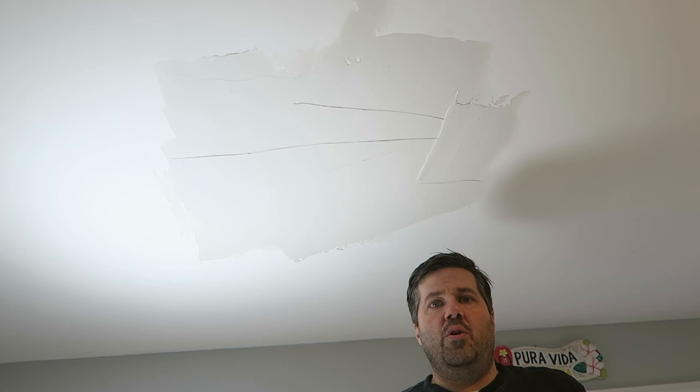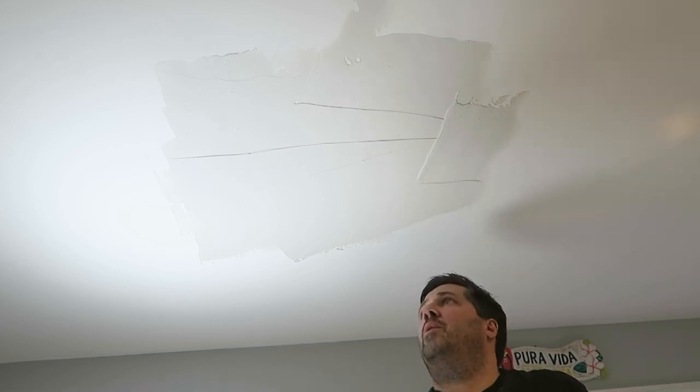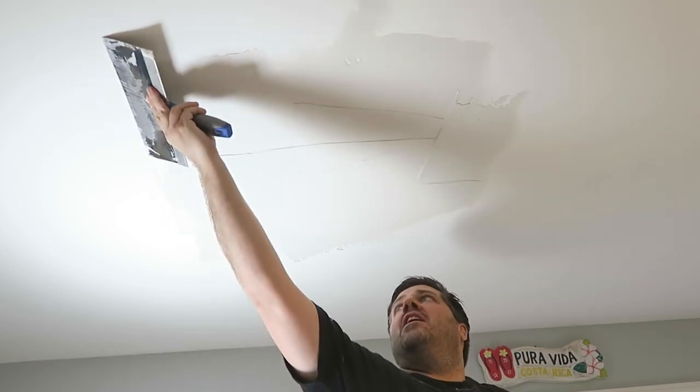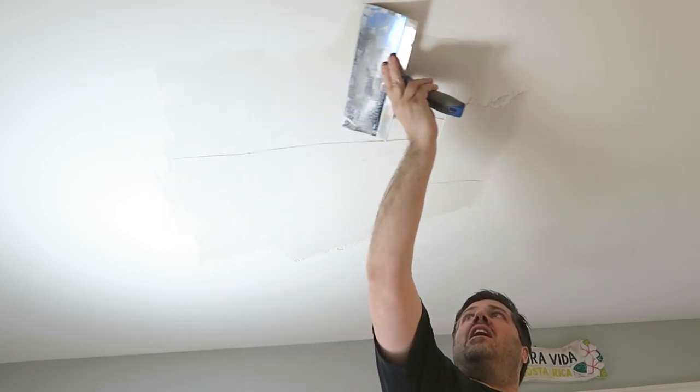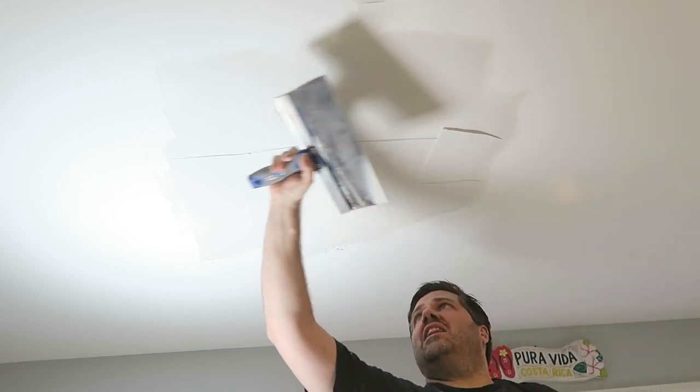Now that I got the second coat up on the ceiling, it's time to skim it off. And the way I'll do this is just go lightly over it with the taping knife, putting pressure on one side. And what happens when you put pressure on one side, it will leave a line like this.